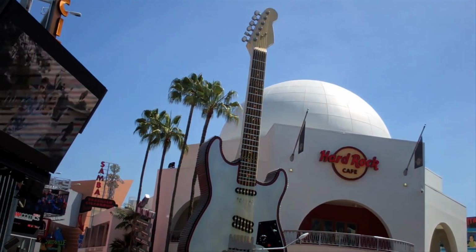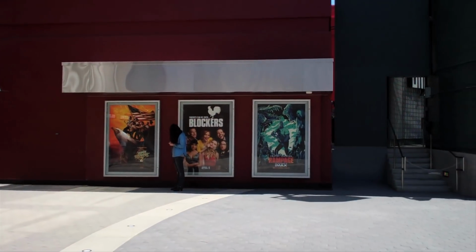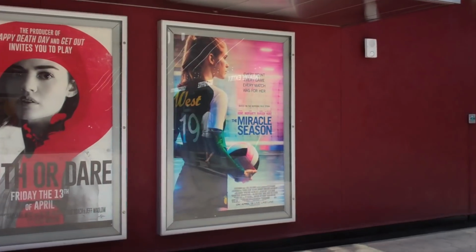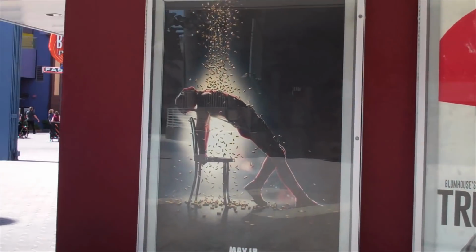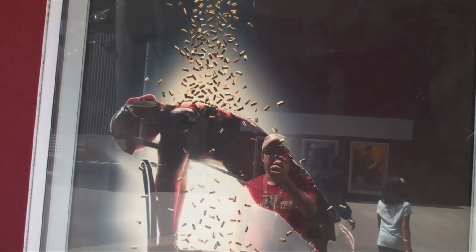I don't know. So for this week at the Universal Cinema, for posters, we got Super Troopers 2, Blockers, and Rampage. Over here on this side, we have The Miracle Season, Truth or Dare, and yes, that is Deadpool. So we're gearing up for Deadpool 2.